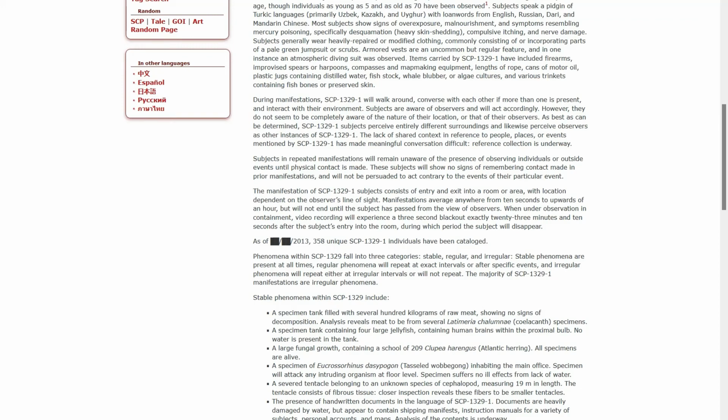Subjects are aware of observers and will act accordingly. However, they do not seem to be completely aware of the nature of their location or that of their observers. As best as can be determined, each subject perceives entirely different surroundings and likewise perceives observers as other instances of SCP-1329-1. The lack of shared context in reference to people, places, or events mentioned by SCP-1329-1 has made meaningful conversation difficult. Reference collection is underway.